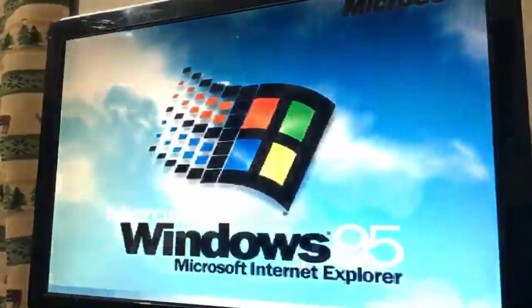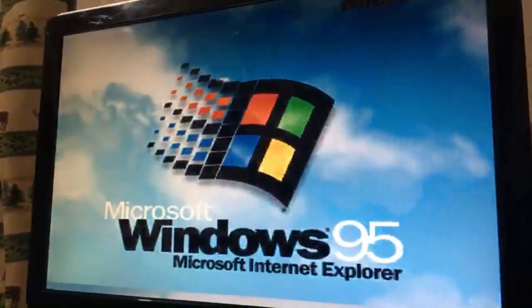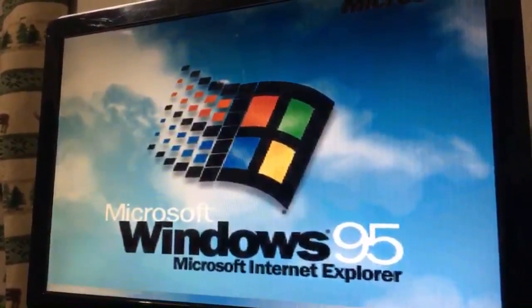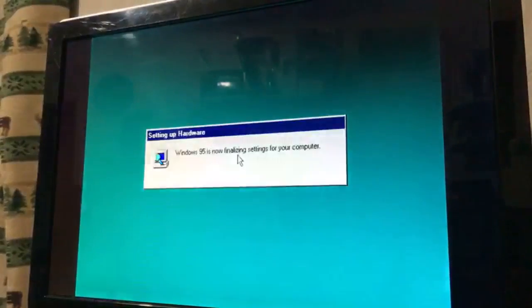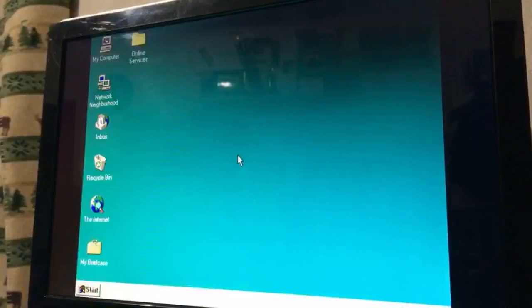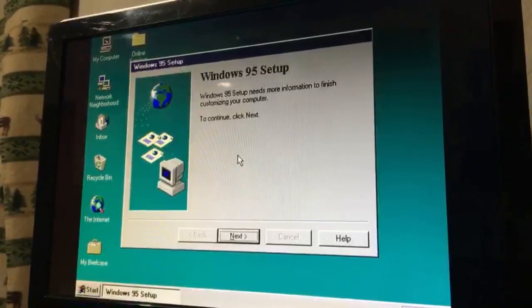Oh, starting Windows 95. Hey, it's working. I got my Windows 10 machine to see my 95. Oh, whoa, it comes with Microsoft Internet Explorer. It explores the internet. Windows 95 is now finalizing settings for your computer. Oh my god, this thing takes so long to install Windows 95. This seriously takes forever. Like Windows 10, it says countdown to goodness. Hey, at least it doesn't say let's start.